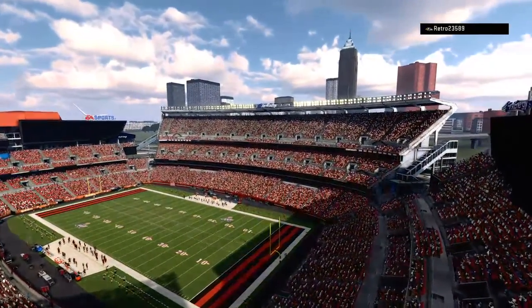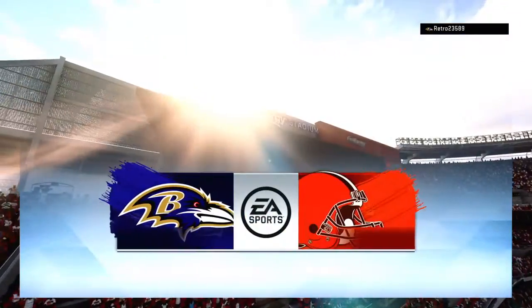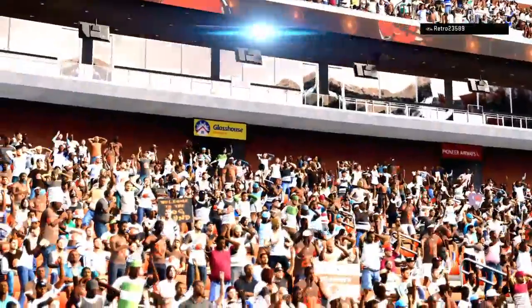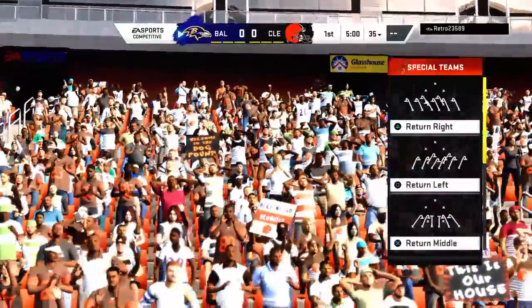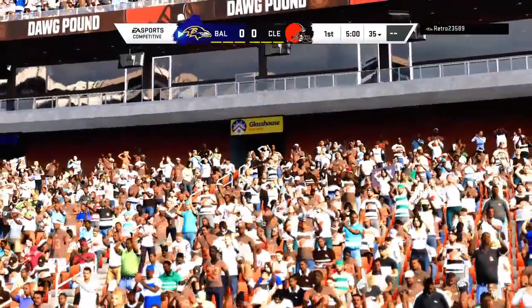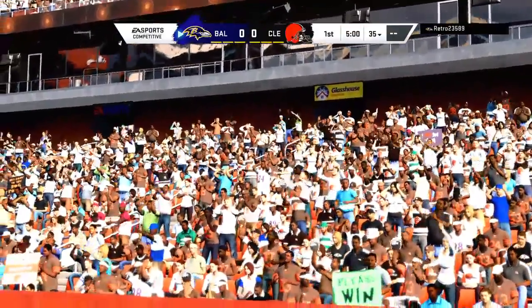EA Sports coverage of the NFL brings us to FirstEnergy Stadium here in Cleveland, Ohio. This was the scene a few minutes ago. The Dawg Pound in full roar as their Browns emerge from their tunnel. They're ready to go as they get set to match up with the Baltimore Ravens.